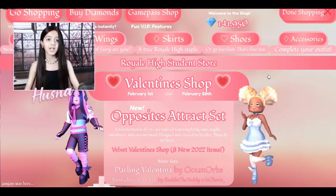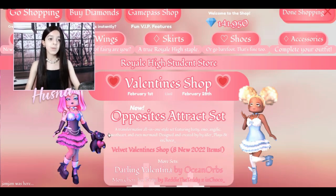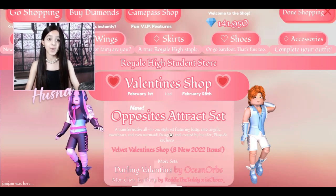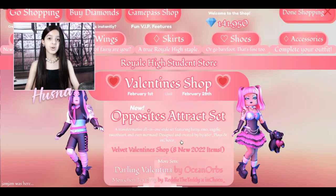Can I just appreciate the new Opposites Attract set? It's so emo. It's so angelic. It's so cute. Like, there's also a mermaid version. I heard that. Yay. It says, all transformation, all in one style set featuring baddie, emo, angelic, sweetheart, and even mermaid. I'm correct. Designed and created by ii_plays and ixchoco_.